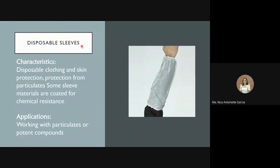Next, we have disposable sleeves. For characteristics, we have disposable clothing and skin protection, protection from particulates. Some sleeve material are coated for chemical resistance. So as you can see here, on the disposable sleeves, it is really just sleeves. Mostly from this area, to the hand. It is not over the hand or all over the hand, but up to the elbow maybe, the disposable sleeve. So, it is used working with particulates or potent compounds.